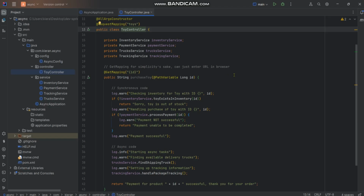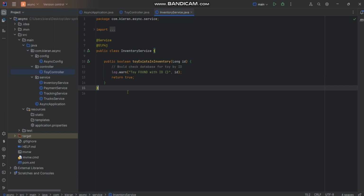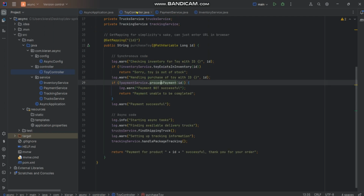So let's take a look at it quick. We're using these helper services. So first things first, we're going to log. I'm not going to explain the logs. So we're going to check to see if the toy is in stock, if it exists. And this is all synchronous at this point. We're always going to return true just for the sake of simplicity. Next, we're going to handle payments, also returning true always. But you could implement the correct logic there.